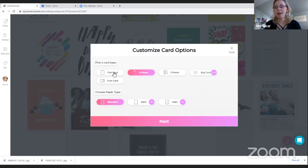This is what a 3-panel card looks like. These I send to my team members, and a lot of people that shop from me, I'll send them a thank you card that's a 3-panel card. But this is one of mine for my team members. I'm trying to figure out here. And it's 3 panels, okay?